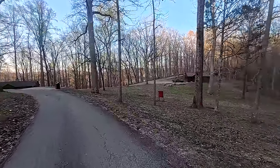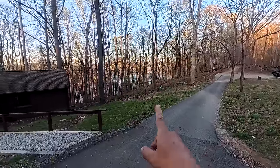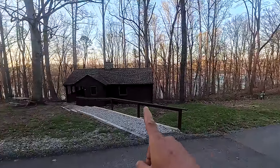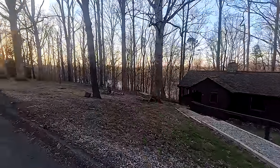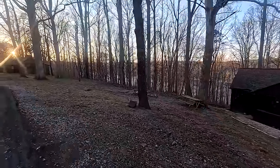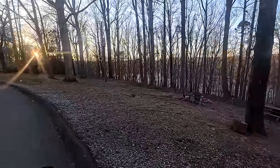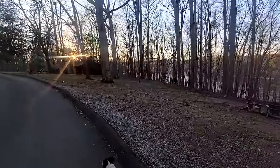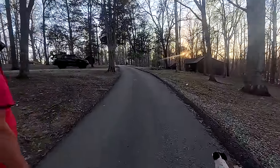I'm jealous. So that's the last cabin. This is a dead-end road. There's a lake. Oh, this cabin has a nice view of the lake, although there are a lot of trees. So it's kind of hard to see the lake. Wow. It's a massive lake. It's a long lake. This is just one finger. Didn't you say there was like how many miles? Several hundred miles. Several hundred miles of shoreline.